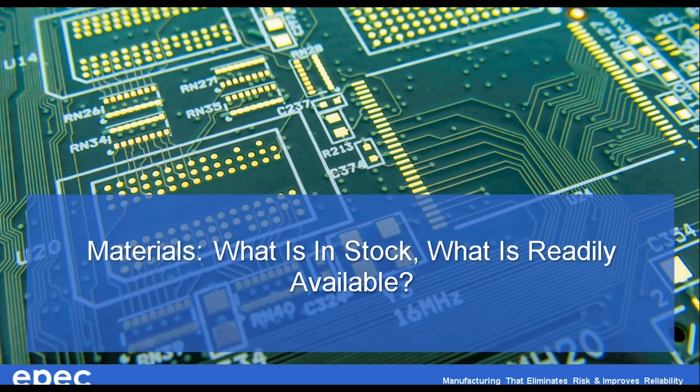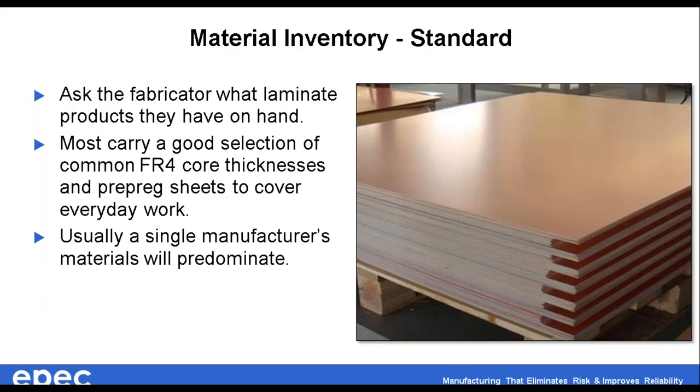And we'll do a whole little discussion on what's in stock and what's readily available. The standard material inventory: ask the fabricator what laminate products they keep on hand. Most carry a good selection of common FR4 core thicknesses and prepreg sheets to cover everyday work. Usually a single manufacturer's materials will predominate. So if you're using Isola, you're using Isola. If you're using Nanya, you're using Nanya. They don't usually carry too much in the way of multiple lines.